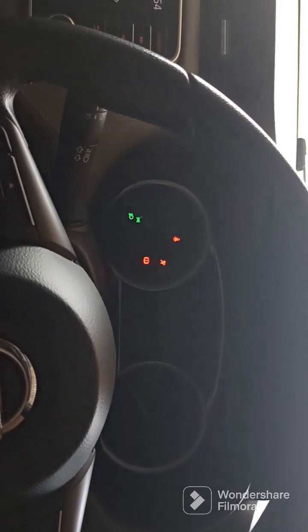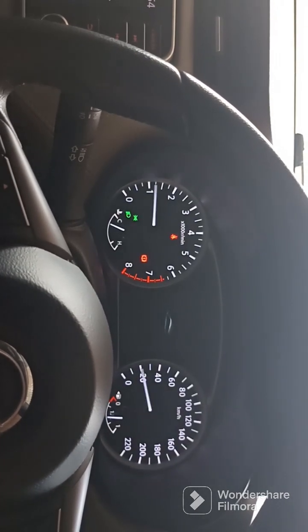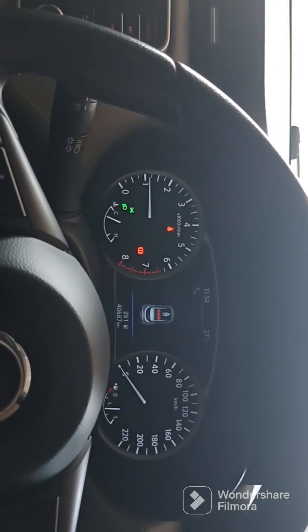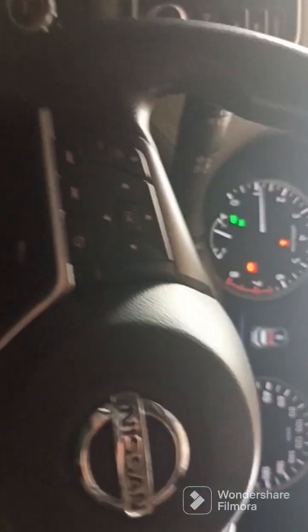Number 4, the seats are comfortable. Nissan is very good at making awesome, wonderful seats. If you've driven a Volkswagen before, you know how firm their seats are. These ones are soft and comfortable, and they're even heated. It comes with heated front seats. The front driver seat and the passenger seat are both heated, and I love that. That was number 4, right?